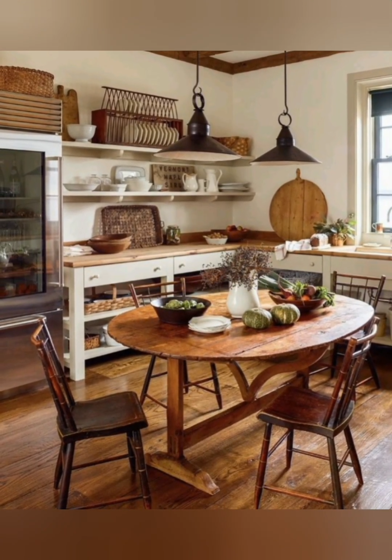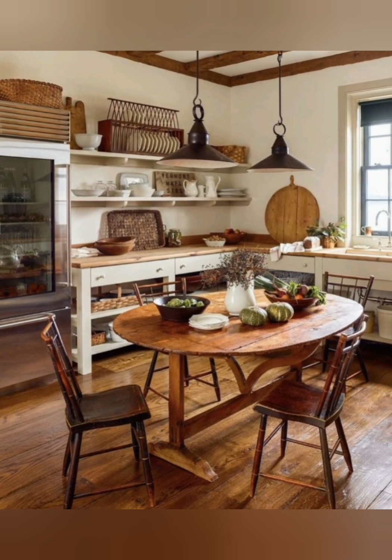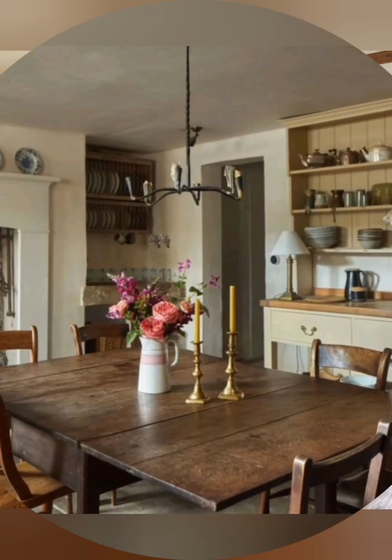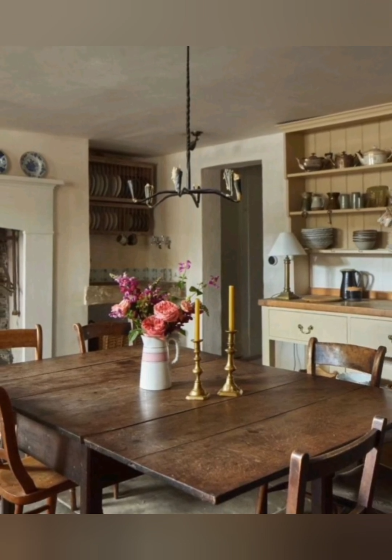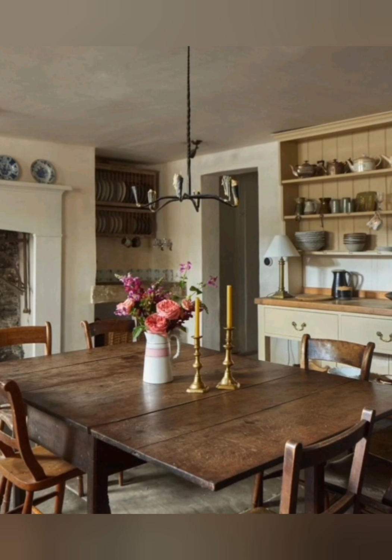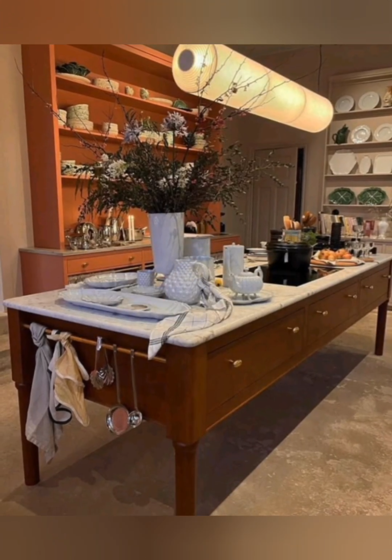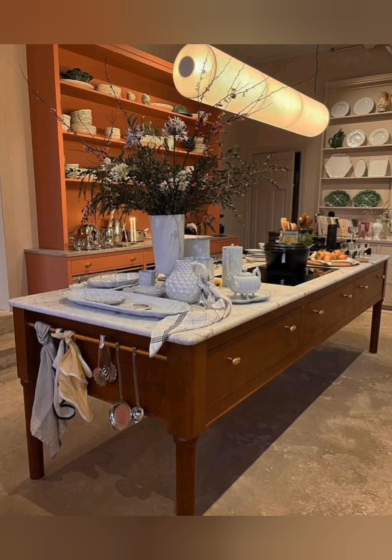Use lanterns and candles. Incorporate metal lanterns on tables, shelves, or porches. Place candles in mason jars or wooden holders for a cozy ambience.